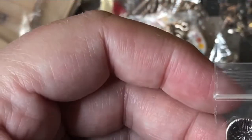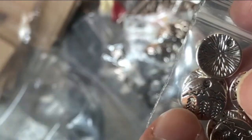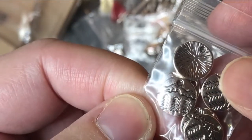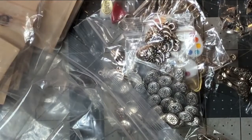What are these? Oh, this is like a little tiny mountain scene. See the mountains? And then there's like evergreen trees in front of the mountains. Yeah. And those are pretty tiny. Then we have some more origami cranes, except they're flat. I got to take one of these out because they're kind of all jumbled together. Here we go. Isn't that pretty? Okay.